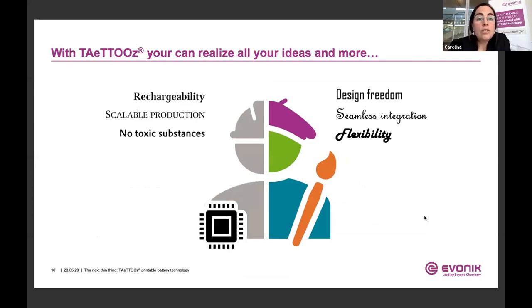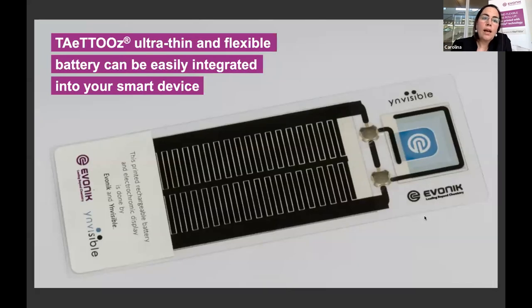So be it for engineers or designers that are working on designing and manufacturing smart devices, the key drivers for selecting this kind of technology are the rechargeability, the scalable production, no toxic substances in the materials, the design freedom that the technology offers, together with a seamless integration and flexibility. And this is the latest development together with the company Ynvisible. And here you can see our ultra thin and flexible battery TATUS that is integrated into the smart device. And now I think I can transfer to the colleagues of Ynvisible and they will tell you more about this technology.